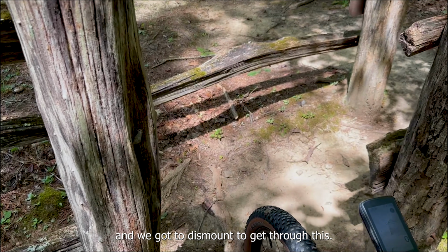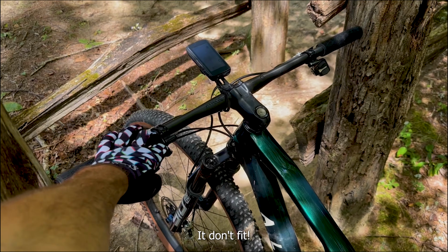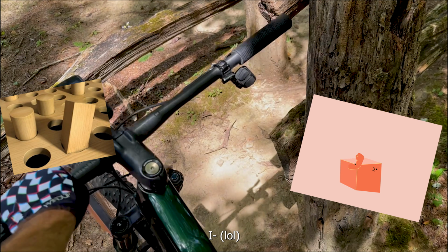About 5 miles in, and we got to dismount to get through this. Cycle across it. It don't fit. Jimmy.